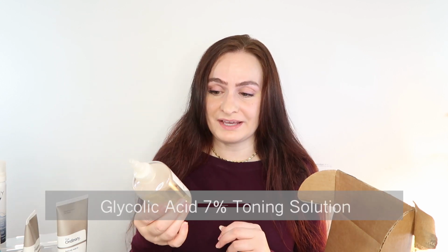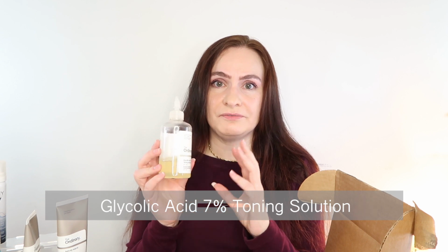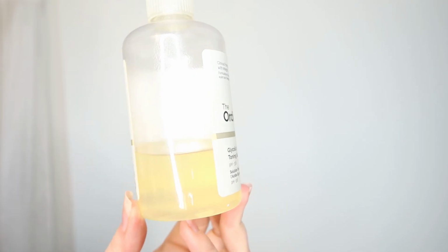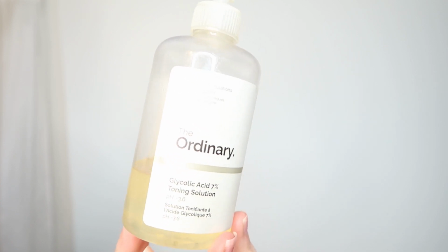One of the things I really love about The Ordinary is that they don't have additives in their products, so you don't have those extra perfumes and dyes, which are so irritating to the skin. Right here I have my glycolic acid. This is a really generous bottle for what it is. It's a fantastic glycolic at 7%, and this is going to help unclog your pores, shed the dead skin cells, especially if you have acne breakouts and you really need to get it to heal quicker, and helps with scarring.